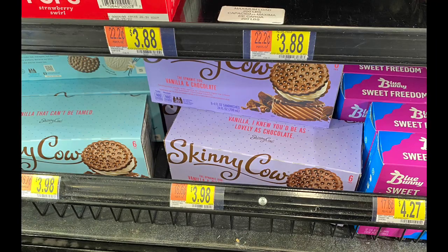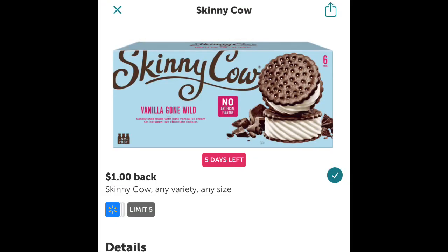Next rebate I did, guys, was on the Skinny Cow. Yes, auntie. Had to do the Skinny Cow again, guys. $3.98 is the cost in my Walmart. I didn't have a coupon, so I had to pay $3.98 in store, but there is a $1 Ibotta rebate, making the final cost $2.98 for the Skinny Cow.